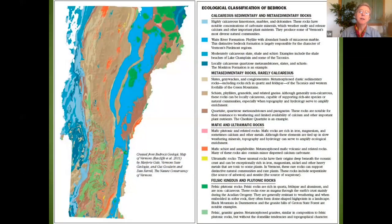This is a map of an ecological classification of bedrock in Vermont. And this map was created, if you can see the small print, by our colleague Gus Goodwin and also Dan Farrell of the Nature Conservancy, together with Margie Gale of the Vermont State Geologist. And on this map, you can see that the blue areas are calcareous areas. So in the western part of the state and the eastern part of the state, these are the calcium-rich bedrock areas. And so this is where we go mostly to look for northern white cedar. It's not the only place we'll find it, but it's where it's common.